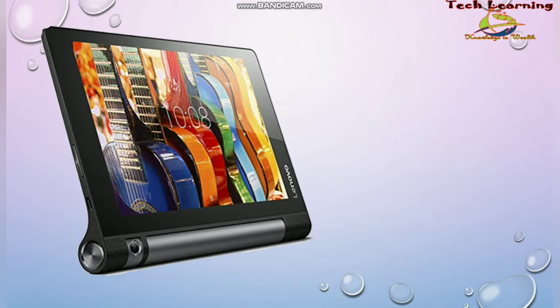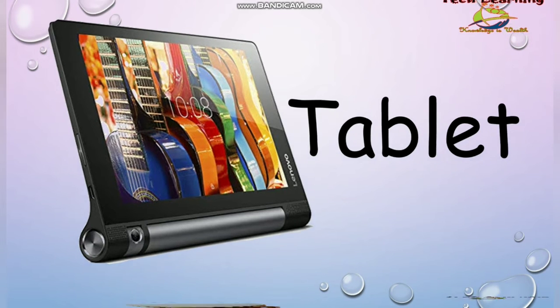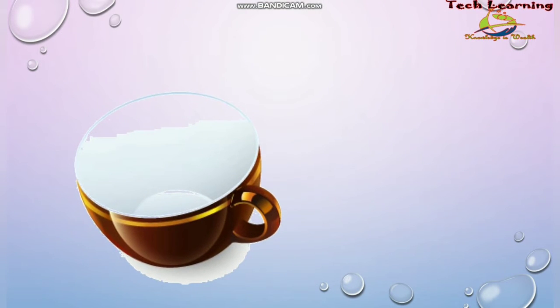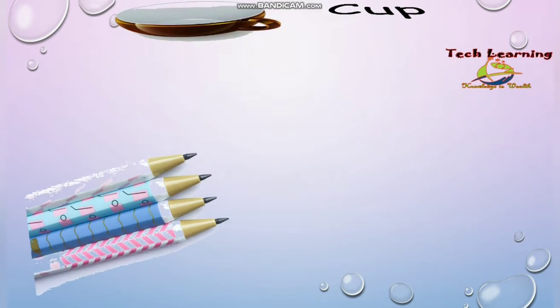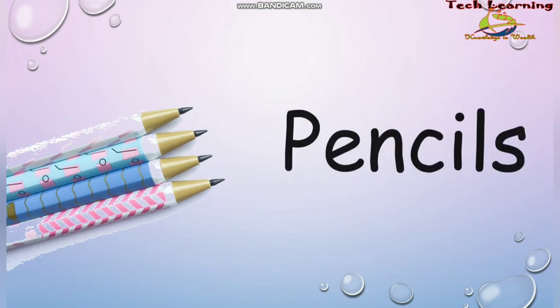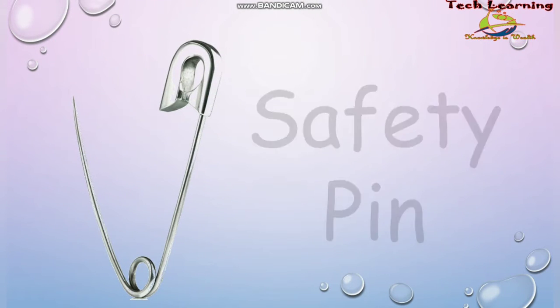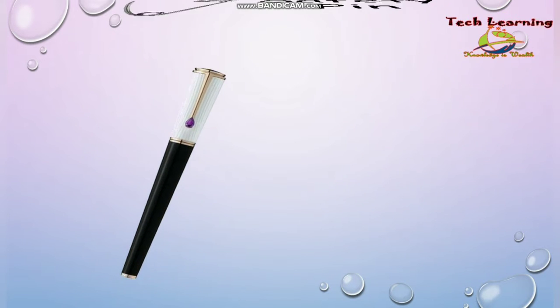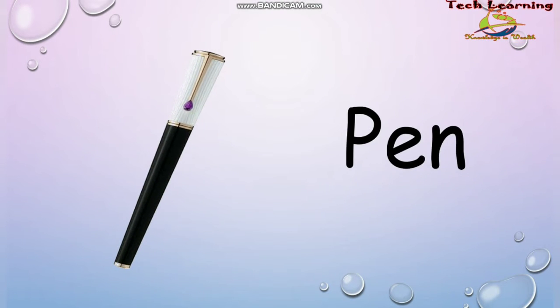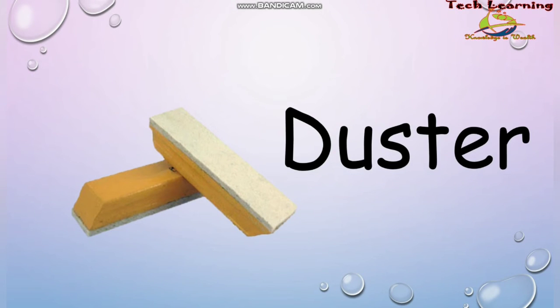What you can see on your screen? Yes, tablet. Very good. Cup. Pencils. Safety pin. Pen. Duster.